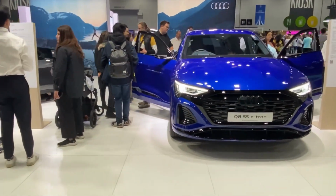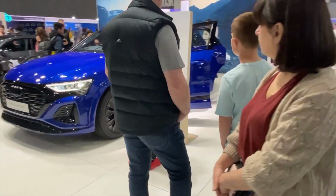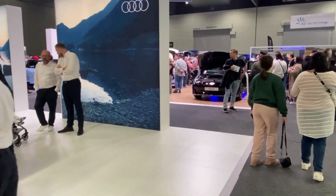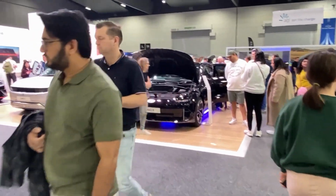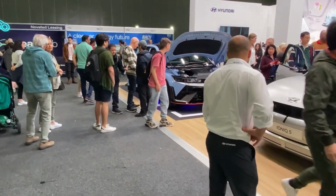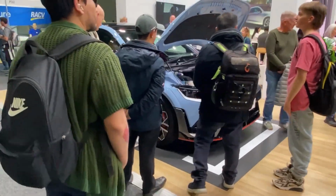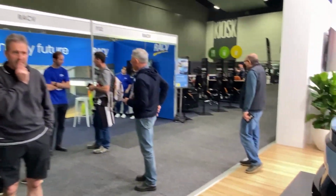So as we move around those stands and head down the aisle here, we're going to come up to what is proving to be the very popular Hyundai stand. We've got the Hyundai 6, the Ioniq 5, we've got the new version of the Kona at the back that we'll pick up as we walk around, and we've got a separate video on the Hyundai Ioniq 5N version, the special edition Hyundai. We've got some Lease Lab and RACV stands.